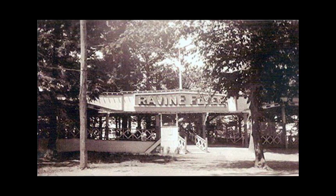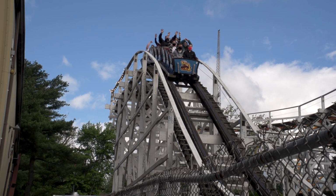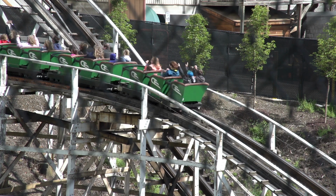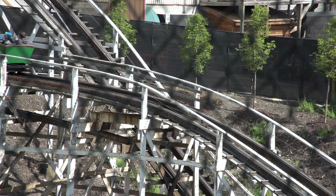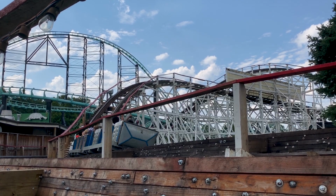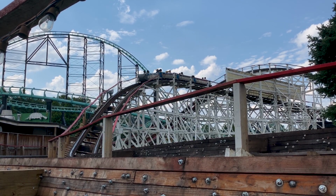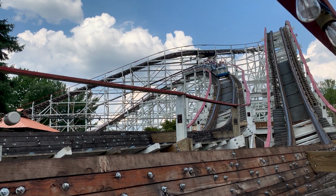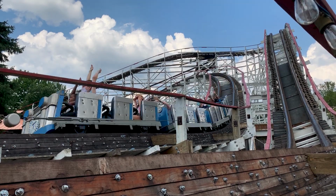Ravine Flyer, or Ravine Flyer I as it's now known, first opened in 1922, designed by the legendary John A. Miller. Being that my home park is Kennywood and John Miller had a hand in designing all three wooden coasters there, I was immediately interested in finding out more about Ravine Flyer. One look at these wooden coasters can tell you that Miller loved using the natural terrain to his advantage when designing coasters, and that was no exception in the case of Ravine Flyer. The coaster featured two drops into a ravine, hence the coaster's name.